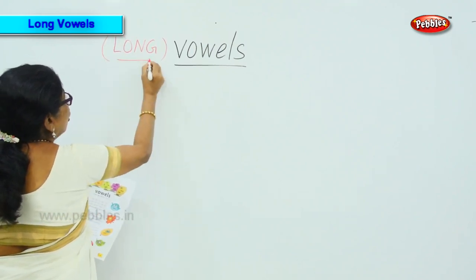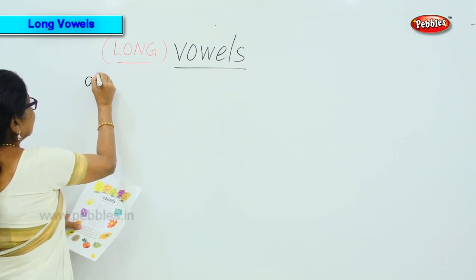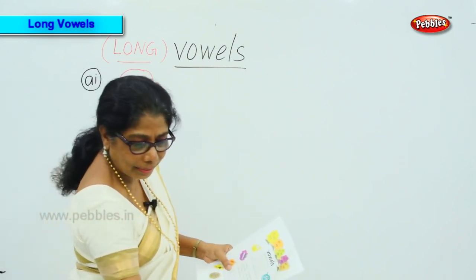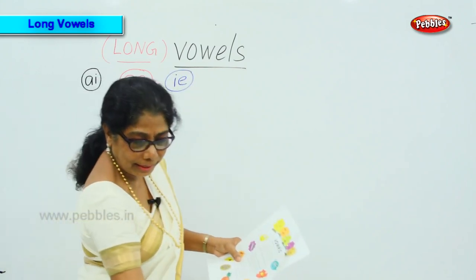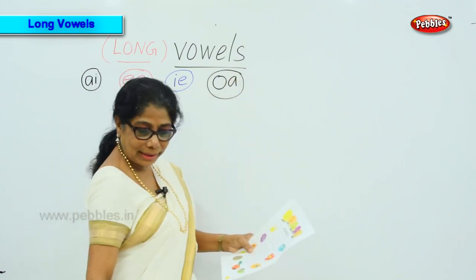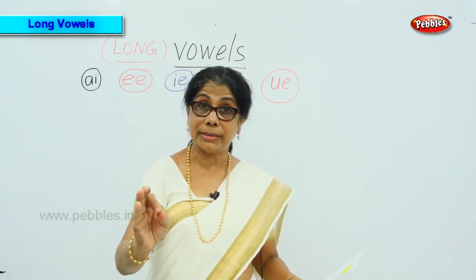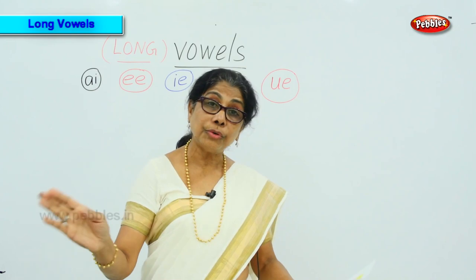And this is what we are going to do, long vowels. And the first we have AI. AI, that's one. And then we have double E. Okay, double E. Another one is I and E together, so that makes it three. And then we have O and A together. And the last long vowel is U and E together. Okay, so we said there's a vowel in every word. And here this is the long vowels. And long vowels are used for reading, writing, everything.